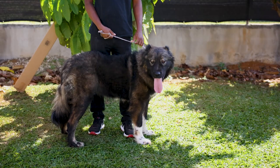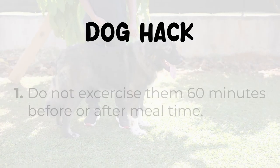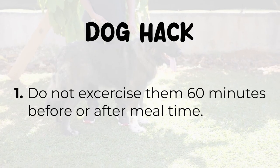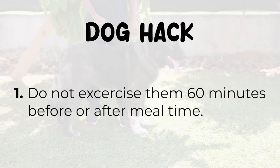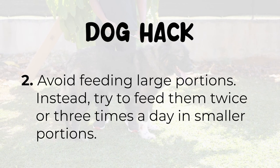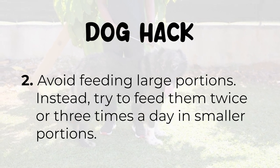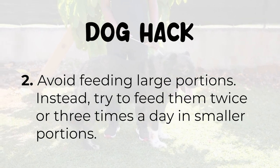As a giant breed, the Caucasian Shepherds are prone to bloat. To avoid this, do not exercise them 60 minutes before or after mealtime. Avoid feeding large portions. Instead, try to feed them twice or three times a day in smaller portions.